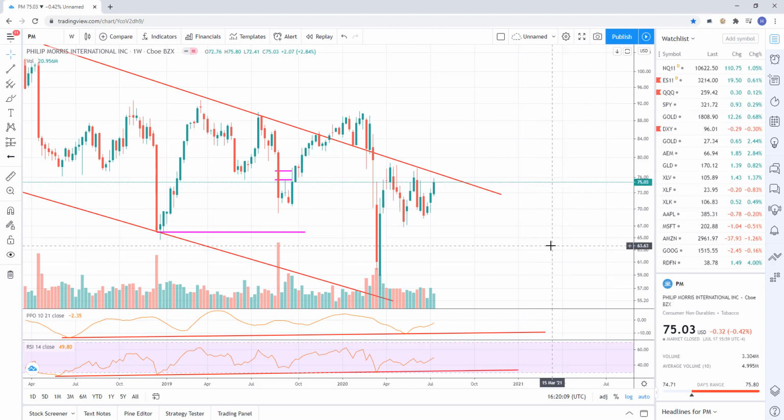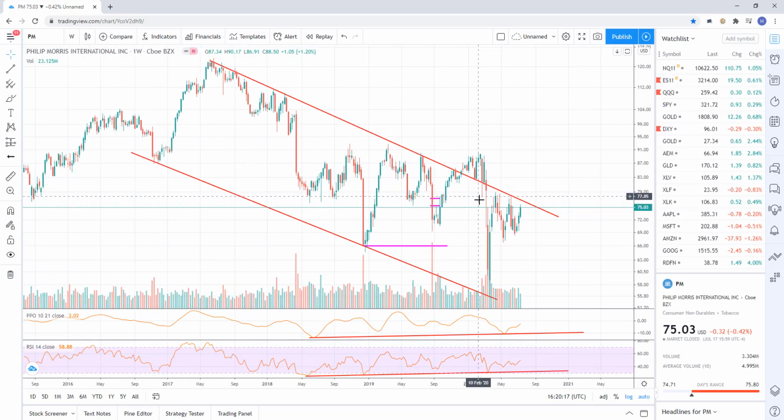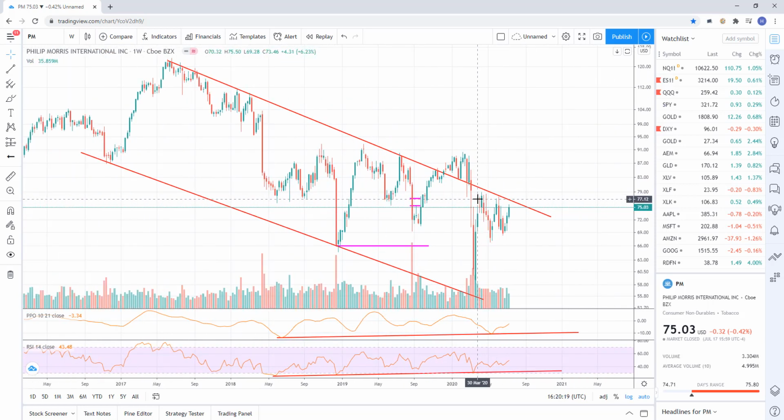So just kind of looking around at earnings next week, we've got Phillip Morris reporting next week. I'm just going to take a look at some of these charts that are going to get earnings next week, some of the major players. These aren't going to move the market in general, but there might be some trade ideas here.